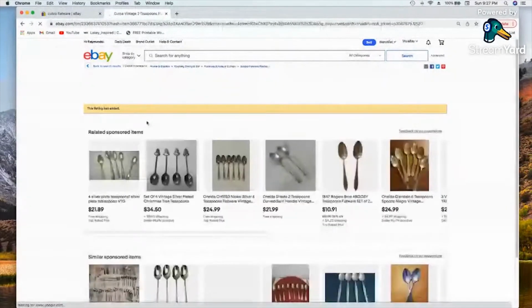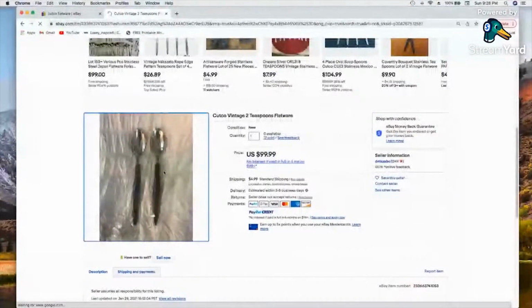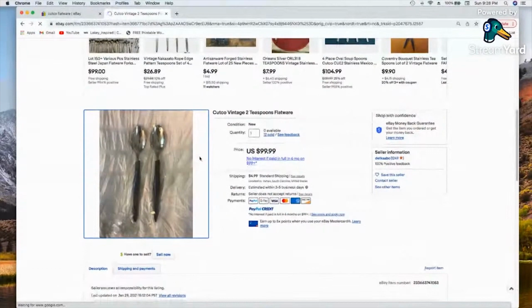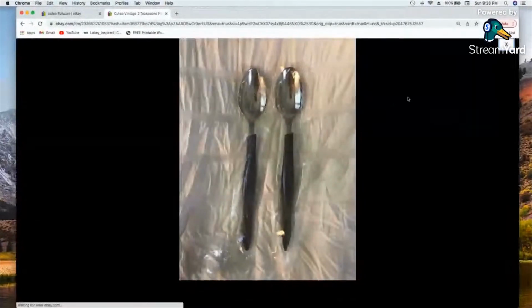When I'm out, I'm skimming the top of the surfaces and I'm looking for something that catches my eye right away, because I feel like that's the sport, that's the game I'm playing when I'm thrifting. What's the little piece that catches me? There you go, Cutco.